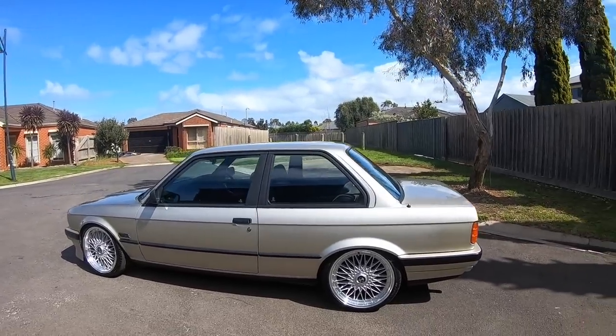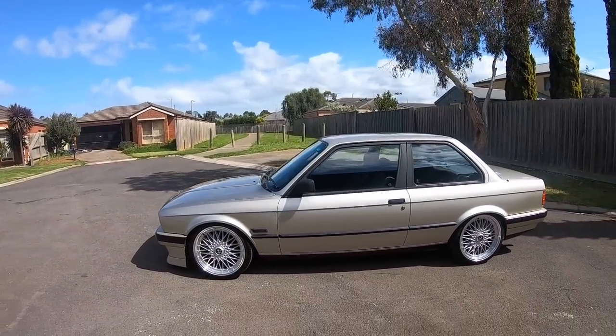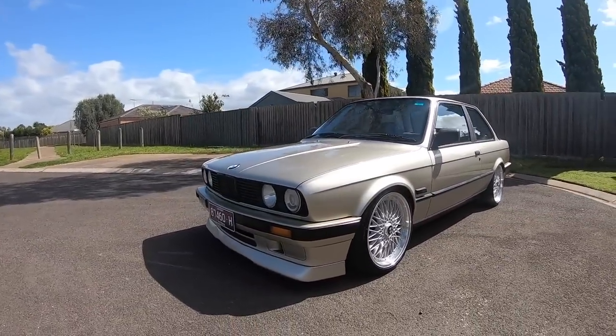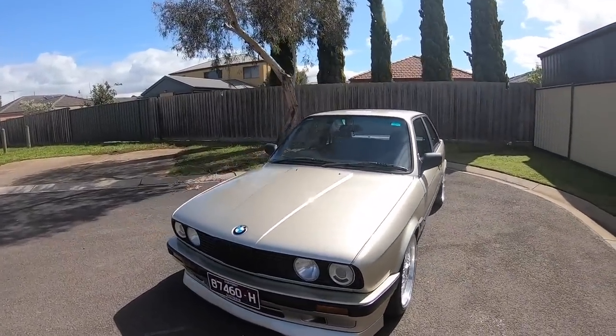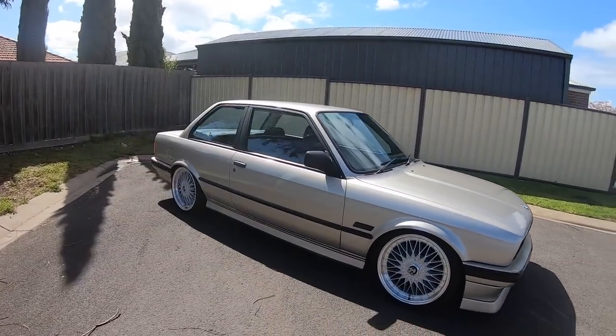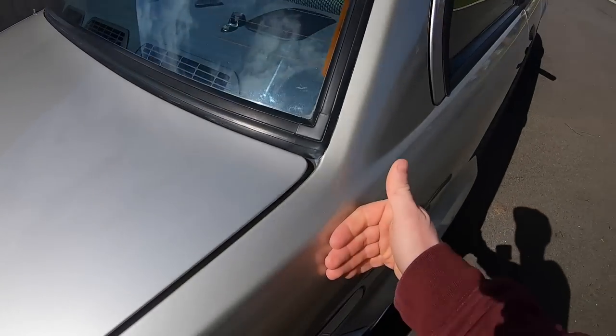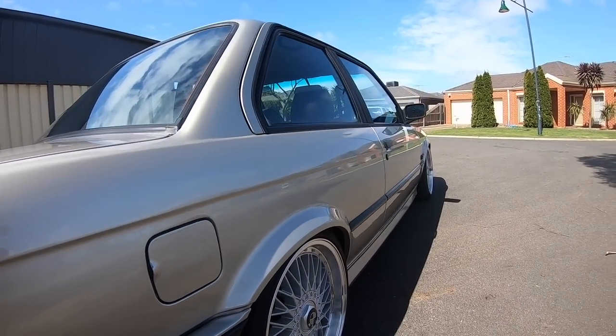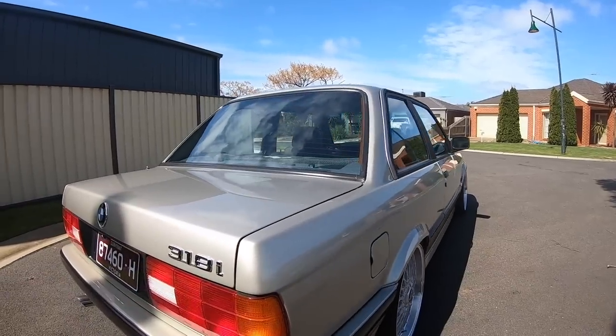All nice and shiny out in the sun. Looks really, really good. It's really a shame we couldn't put that other skirt on. But this paint came up really nice. Beautiful. The car's actually really good body-wise. No dents, nothing.